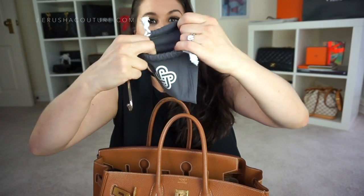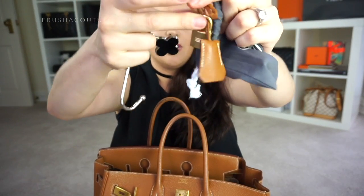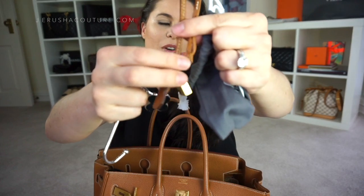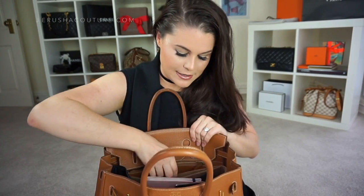And actually this baggie works for my lock and key as well, which I do keep on the outside, but at the moment I've been talking to an SA at Hermes, and I might be sending this back for repair, just because it wears on the top here, so I may be sending the clochette and the lock back for repair. I'm just not quite sure, because it takes like 100 years for them to fix it and send it back. It's on the back pocket on the inside.